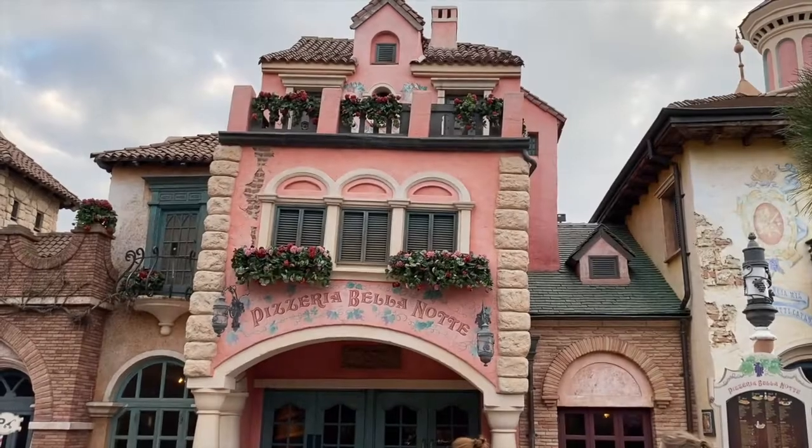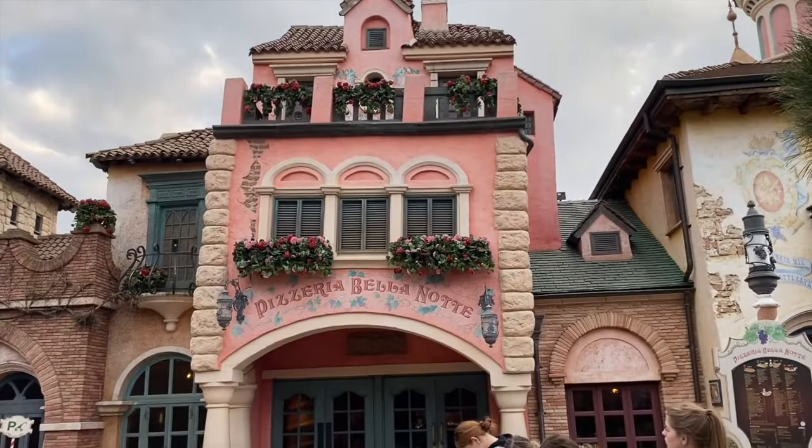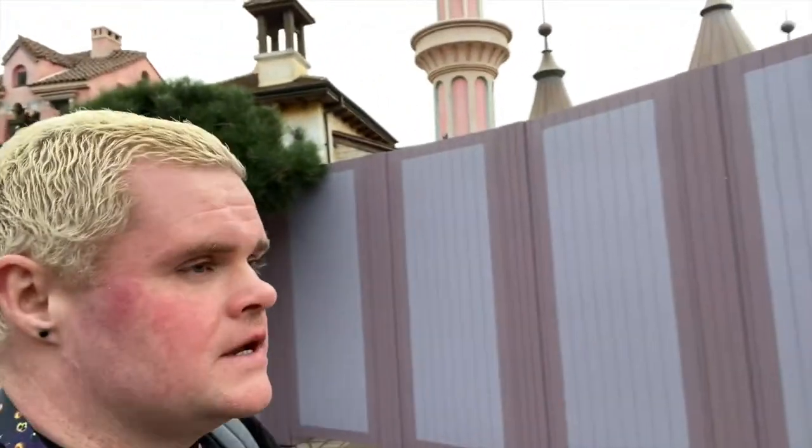So here we've got the Pizzeria Bellanote, representing Italy. And I'm going to stand in front of it and show you the other way around, because you will see it's leaning, like the Leaning Tower of Pisa. But you might not tell it from me standing in front of it, so I'll turn the camera around. And so you can see it's leaning, like the Leaning Tower of Pisa, representing Italy here in Fantasyland. And then once you pass Bellanote and the ice cream place, that tower really needs a repaint, which I imagine is what they're going to be doing.